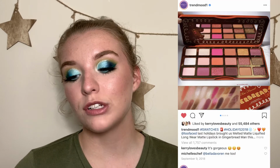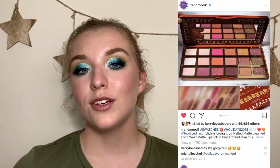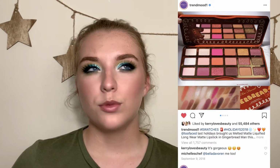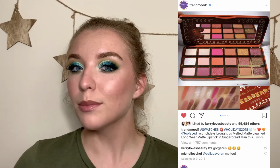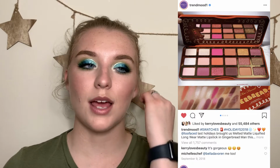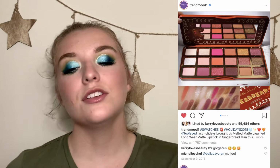Oh, the next one up is the Too Faced Original Gingerbread palette. So if you guys didn't know, over the summer, Too Faced re-released this palette, which really had me scratching my head, because why would you release the gingerbread palette in the summer? Wasn't it a Christmas launch? I was kind of confused with the timing of the release, but I do like this palette.